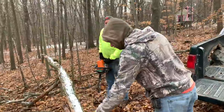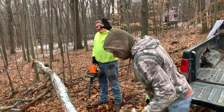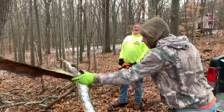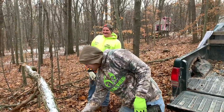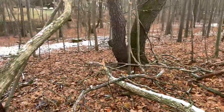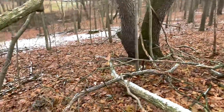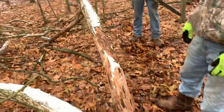The only spot to cut is at Jack's at the top of that hill. Mike was saying how steep it is there, and working on a steep hillside. See how he's doing that? It's all snowy and wet like this, but you think this is dry and ready to go?